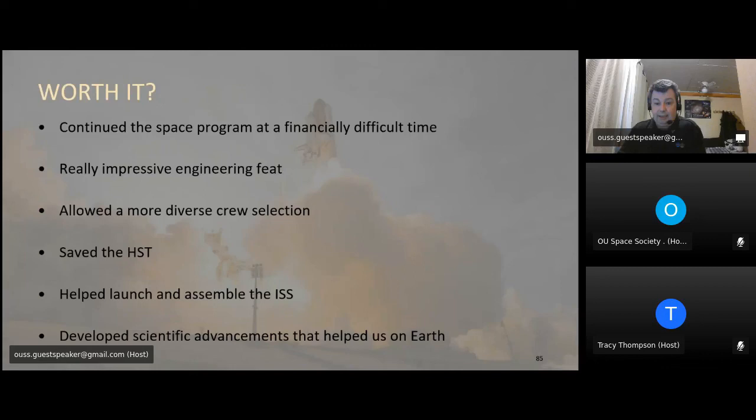It saved the Hubble Space Telescope. If anything would have happened to it without the space shuttle around, there's no way we would have got up there to be able to fix it and also service it. It was designed to be serviceable because we had the space shuttle, but now we can't even go up there and change the stuff. If anything breaks on it now, that's it. We can't get back to it.